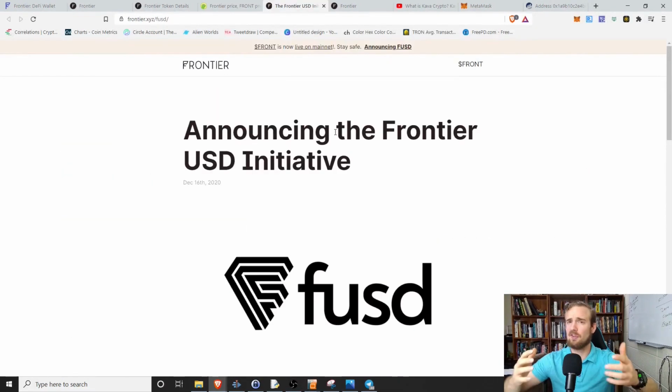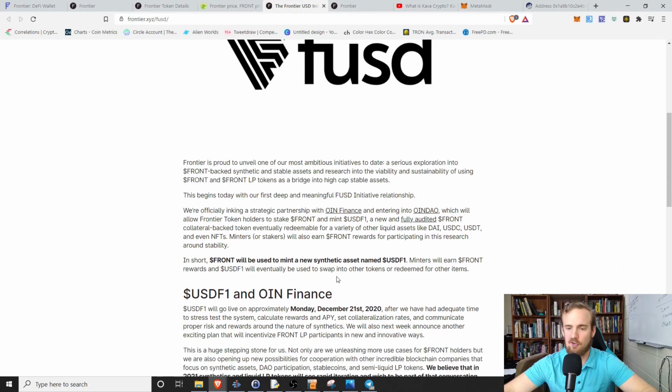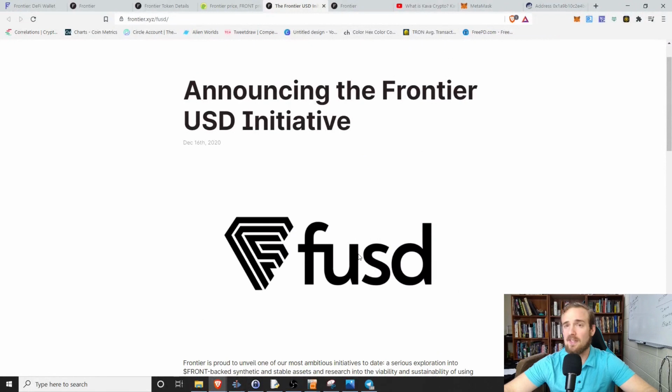So if that wasn't enough, Frontier is continuing expanding. They've got more plans on the future. At some point, they plan to introduce the FUSD, which is basically going to be their version of a stablecoin. So in short, Front will be used to mint a new synthetic asset named USDF1. Minters will earn Front rewards, and USDF1 will eventually be used to swap into other tokens or redeemed for other items. So not only are they going to have their own native token, the Front token, but they are also going to have their own kind of native stablecoin as well.